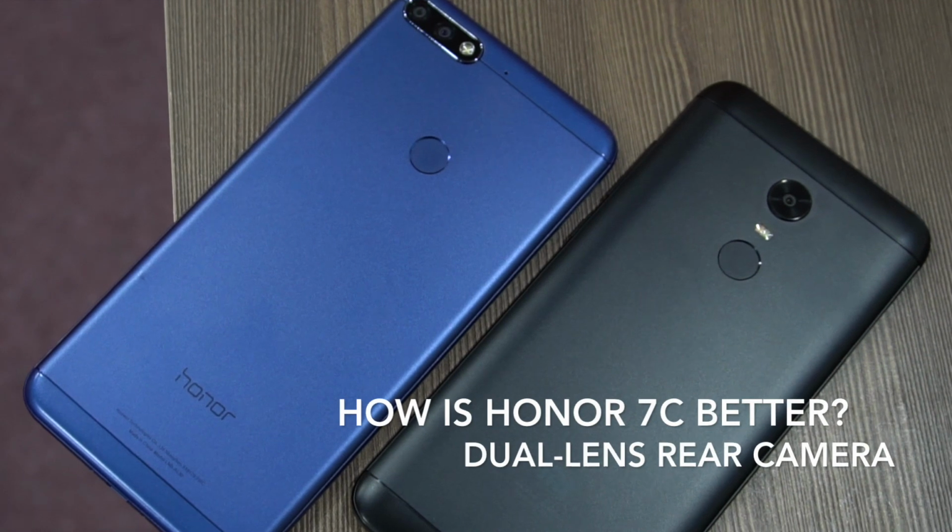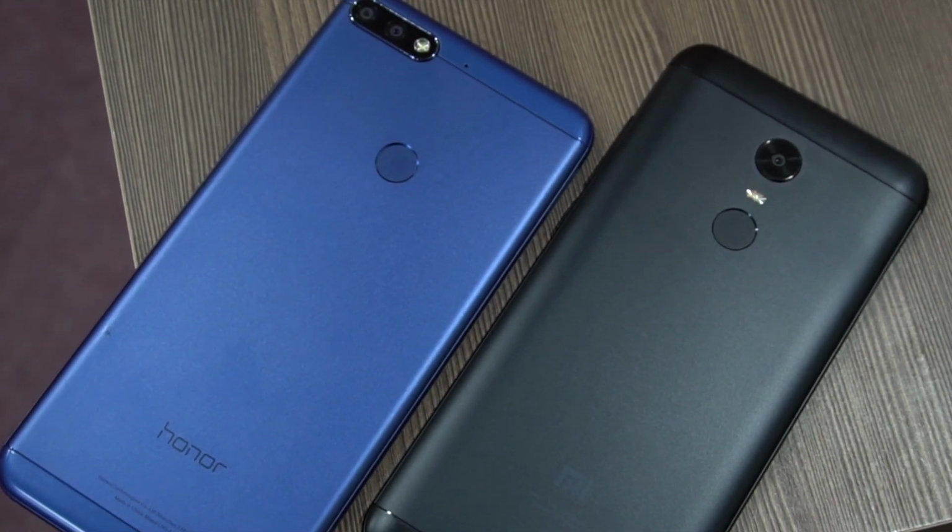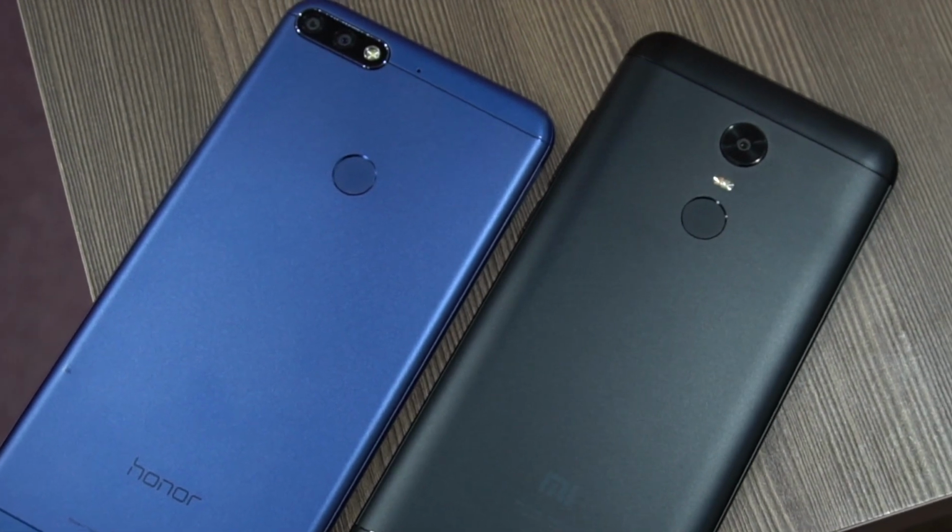and that is quite a disadvantage because in this price range you have seen many smartphones actually coming with a dual lens camera combination, and the Honor 7A, the lesser priced variant of the Honor 7C, also has a dual lens camera. So the Redmi Note 5 not having that is a very big disadvantage.